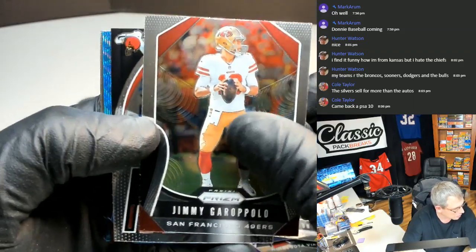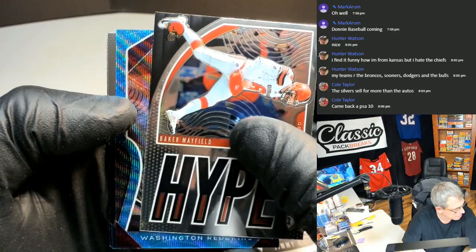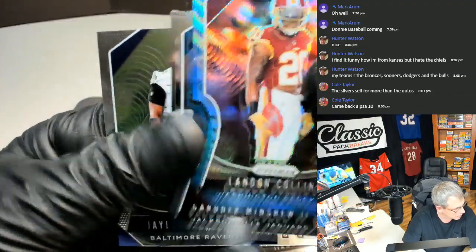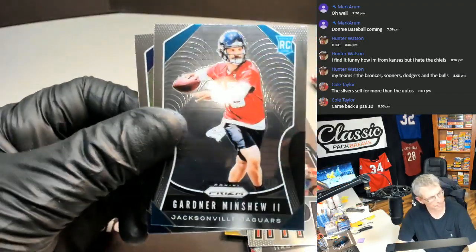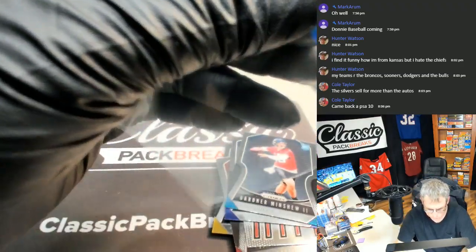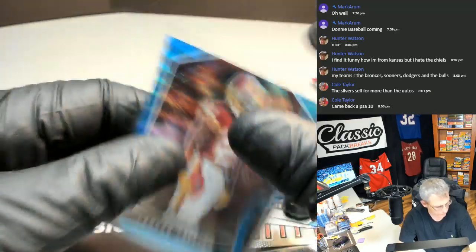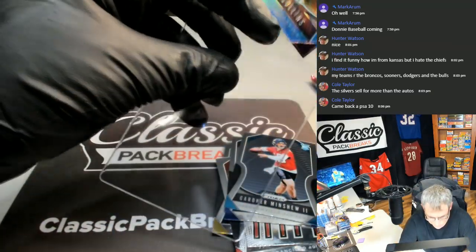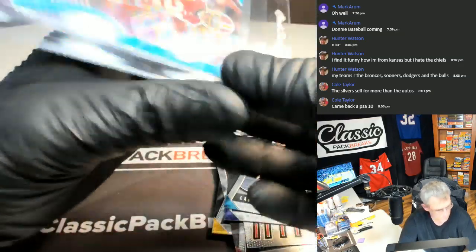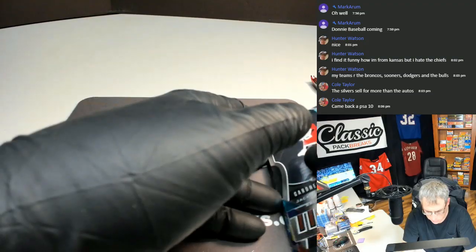All right, Garoppolo. Get hype, Baker Mayfield. More skins. Landon Collins, veteran SP. There's a Minshew base. Landon Collins, veteran SP. 56 of 199. Landon Collins, Minshew base.